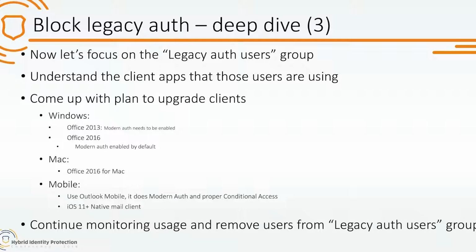You want to next understand the client apps that they are using, right? It all boils down to the app. So having to understand, are they using the old mail client? Are they using Office 2010? Or so on. So just building an inventory of all the apps that are being used by this legacy auth user group. Next, come up with a plan to upgrade the clients.